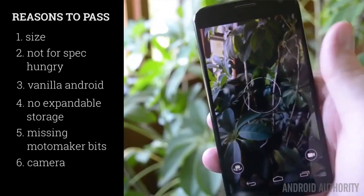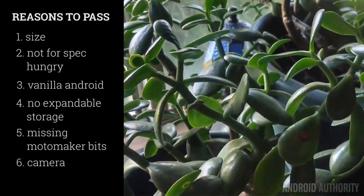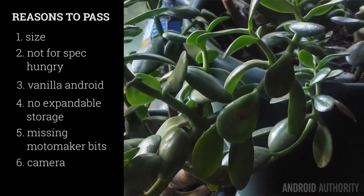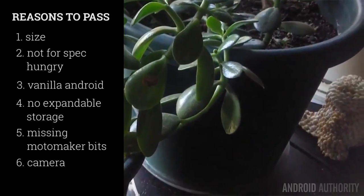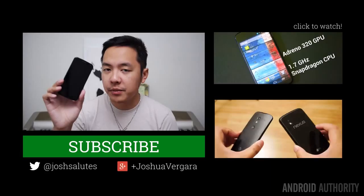And the final reason to pass on the Moto X is unfortunately that camera, which has been highly publicized for just not being a very stellar performer. While an update to it, much like the Nexus 5, has come out, it still hasn't made the pictures look that much better. The pictures are still usable, but they're not going to impress anybody anytime soon. And so there you have it for the reasons to buy or pass on the Moto X.